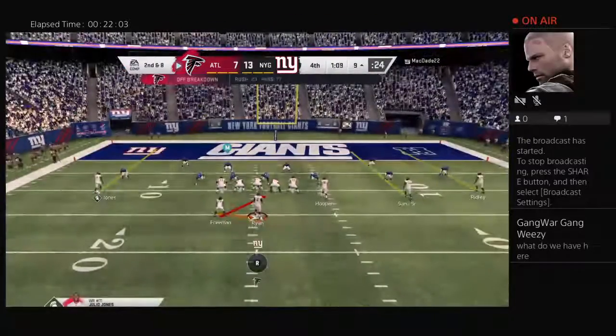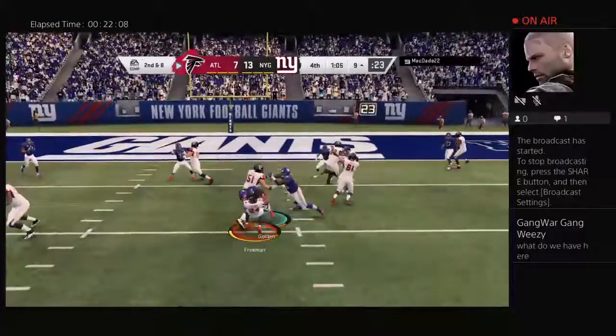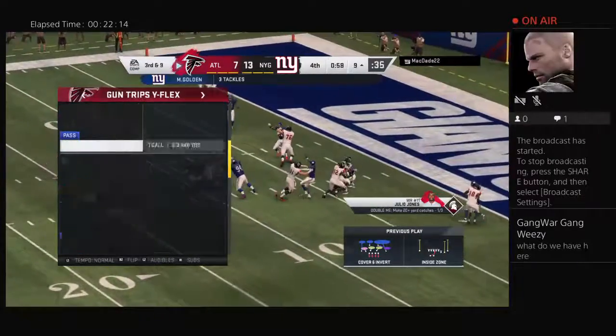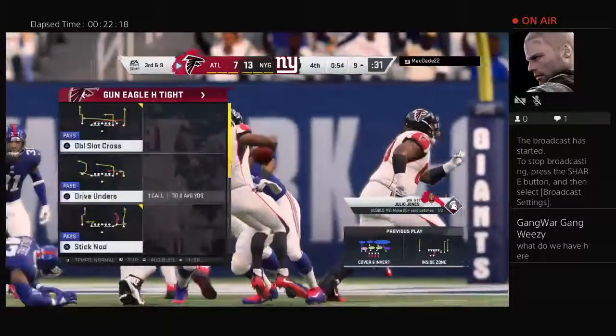The last run good for 2. Here's 2nd and 8. Again, they'll run with Freeman. Trying to run inside, but nothing there. 2 runs in a row, but only 2 yards to show for it. They've called his number a lot this afternoon. You wonder how much tread is left on those tires.